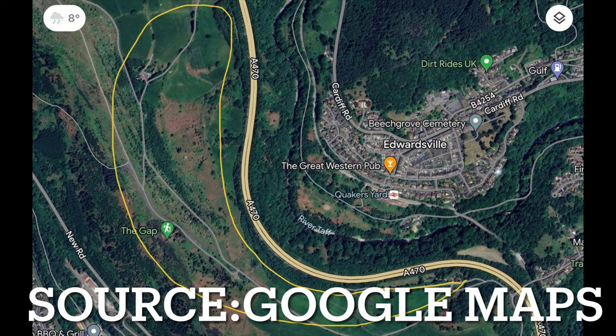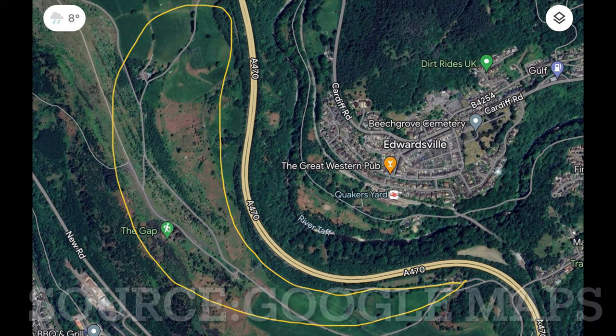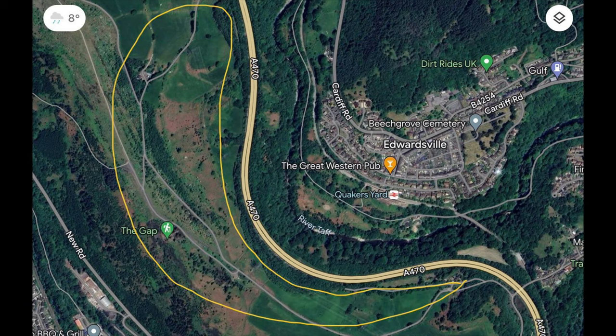What did we do? So we went from above Quaker's Yard, followed the Taff upriver, checking out the woodlands, found a bit of historical industrial archaeology. That was nice, didn't expect that. Looped back over the top, peeping into Aberdare, and finished in this quarry face at the Gap. So, lovely. Right, back home to dry out.